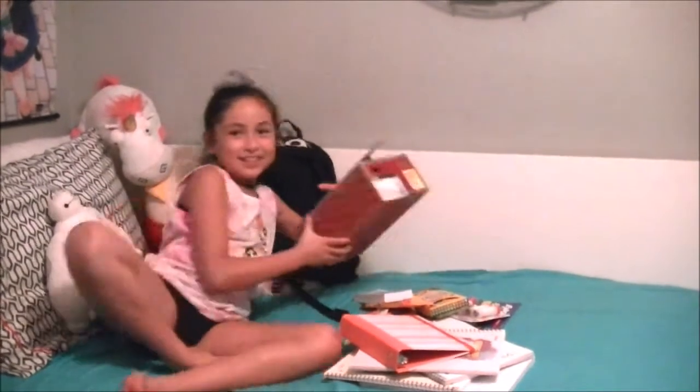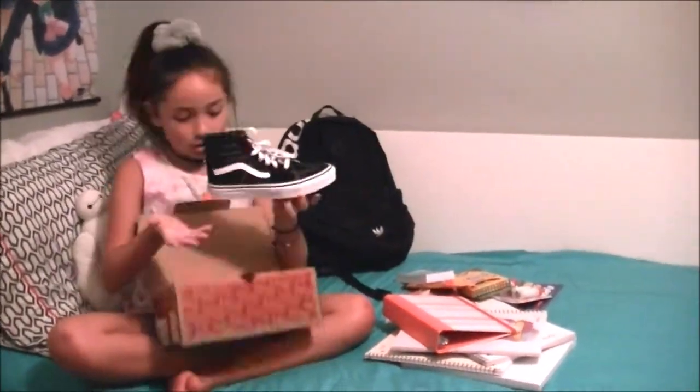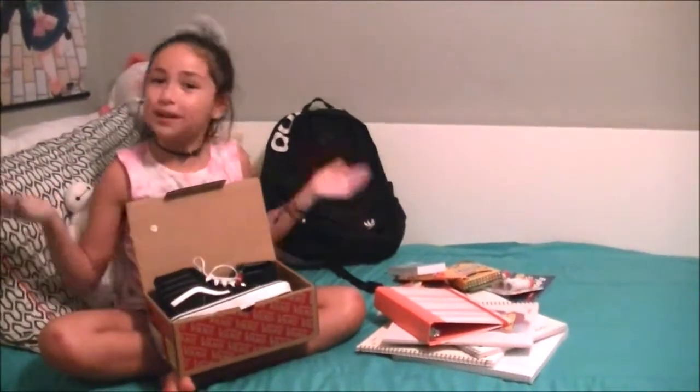And also from Tilly's, we've got some really cute black Vans. I really think they're so cute because Vans are making a big comeback, and these are just awesome.